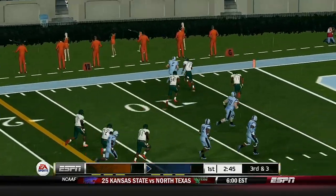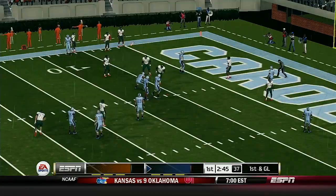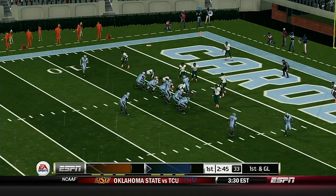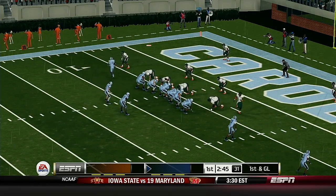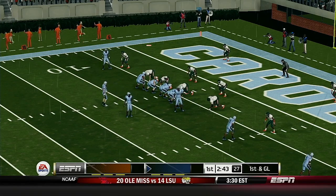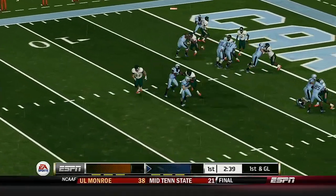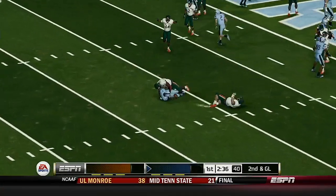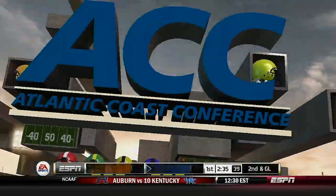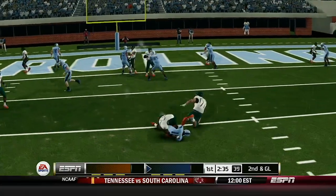Here he goes. Inside the 10. And he is drilled at the 6-yard line. Here's the run right. He's got nowhere to go. These guys have the capability to gain solid, consistent yardage. They have to regroup, come out a bit more motivated next time.